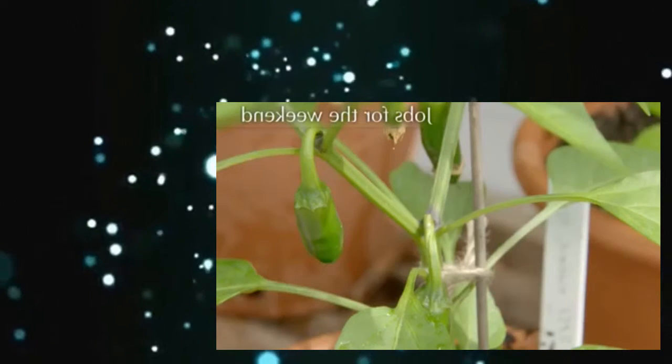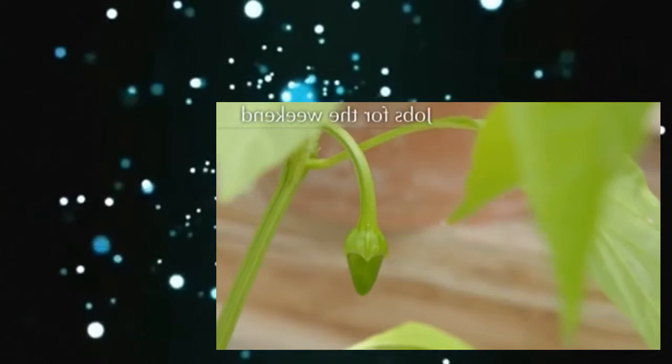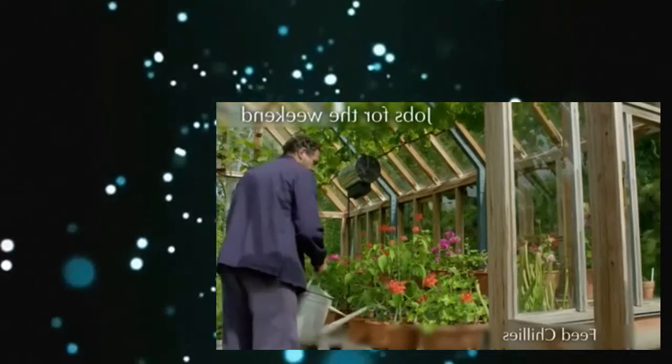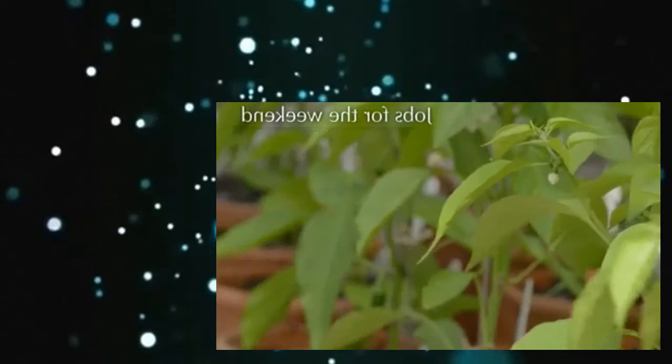If you grow chilies, you'll have good-sized plants by now, and they'll be starting to produce fruits. To get maximum performance, they will need feeding. A basic tomato feed is ideal, and liquid seaweed, and give them this once a week. This will encourage lots of flowers and therefore fruits for months to come.